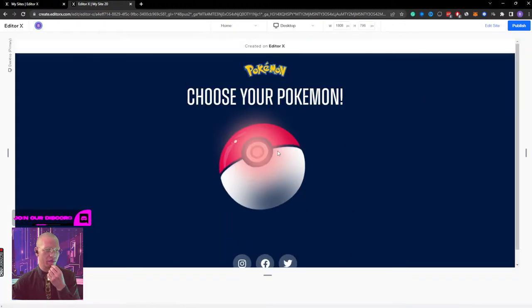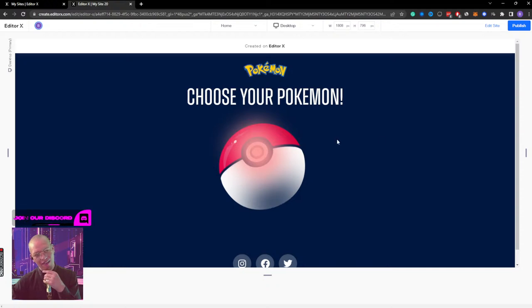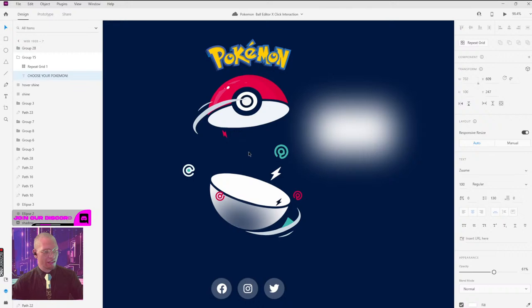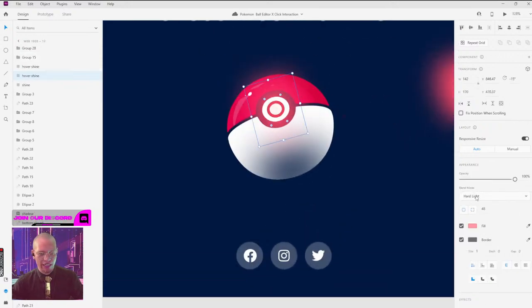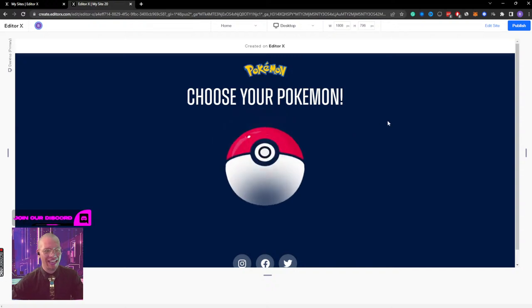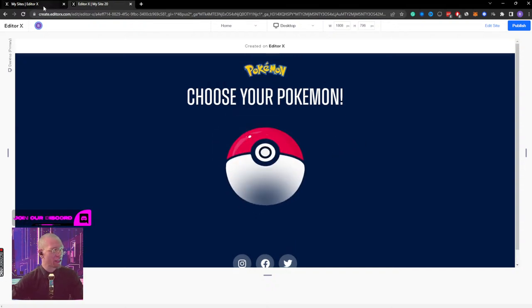Let's go ahead and preview. So we have this part done. Now, do I like that shine? Not really. The only reason that this shine looks so much better is because it's using a hard light. Now, do I know how to use hard light exactly in EditorX? No, I do not. But we'll figure it out as we continue going. So we have our hover interaction, which is pretty easy.